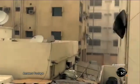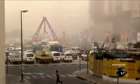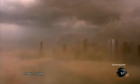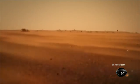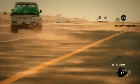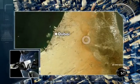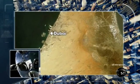This one, caught on tape, reduces visibility to just a few feet. Sandstorms wreak havoc on anything that's not tied down. They clog gutters, stop traffic, and ground planes. Dubai is in the firing line because it sits on the edge of the largest continuous stretch of sand in the world. The Rub Al Khali Desert.